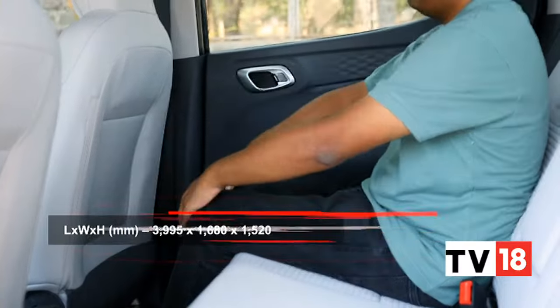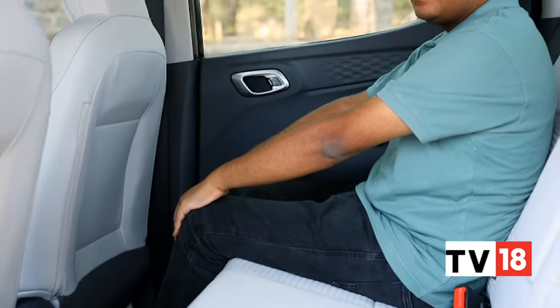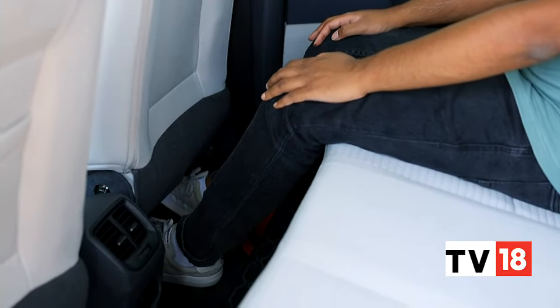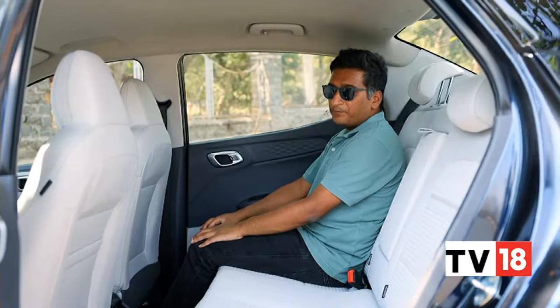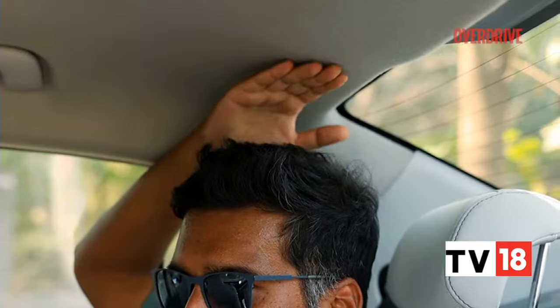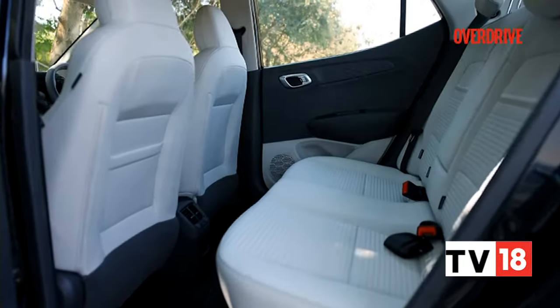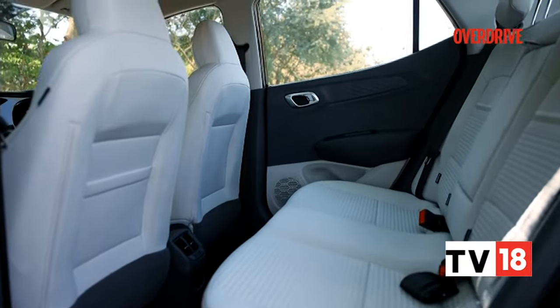If you're a medium height, there's good knee room. It tightens a bit if you're taller, but you also have leg space, so you can stretch out in any case and you won't be that uncomfortable. It's the same with the headroom. It's good, although if you are tall, you might just scrape the top of the roof. But that being said, for what it is, this is a really good space.